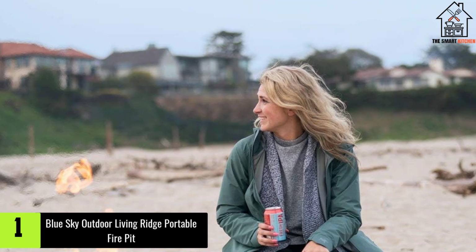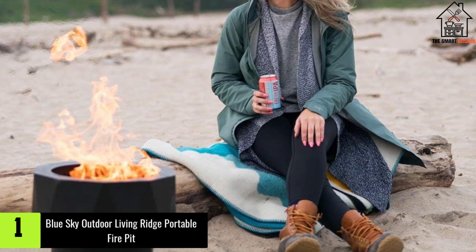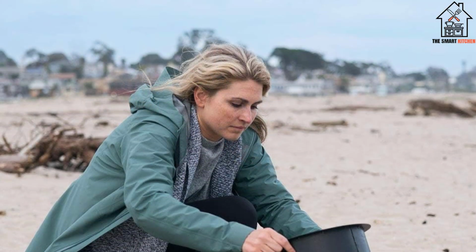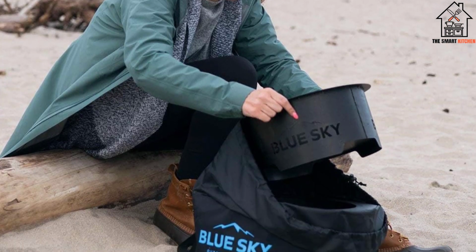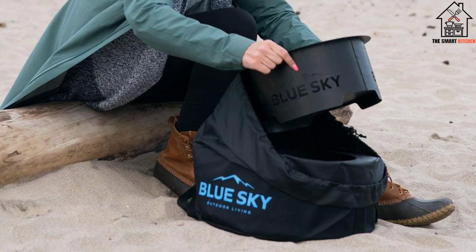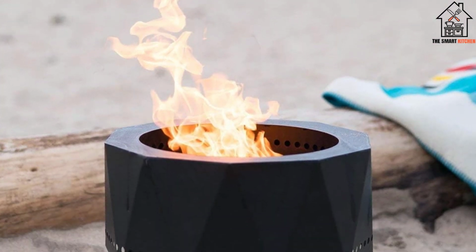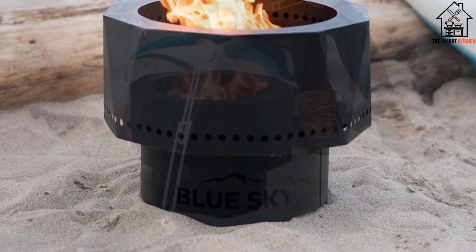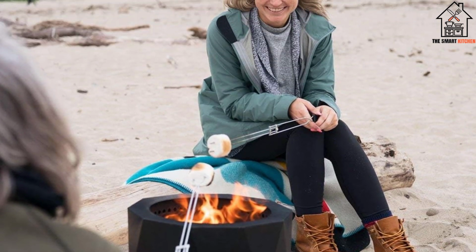Finally at number 1, we have the Blue Sky Outdoor Living Ridge Portable Fire Pit. Our tester liked the Blue Sky Fire Pit so much that 2 of their family members own one now, but it tops our list because of its even heat, smokeless fire, and low price. It also produces a low amount of ash, and at just under 15 pounds, it's conveniently portable, too. The steel construction protects against the elements, and once a fire starts, it'll warm the area up to 5 feet around its circumference.